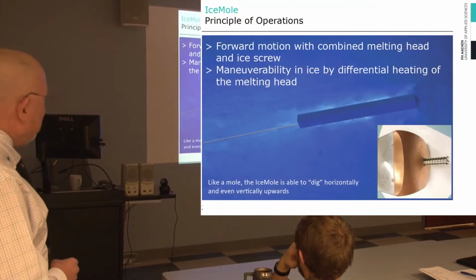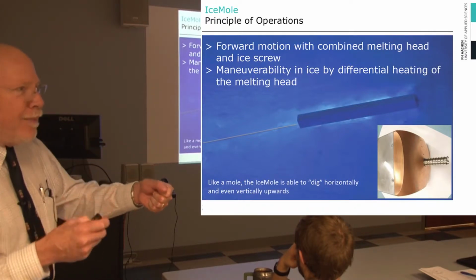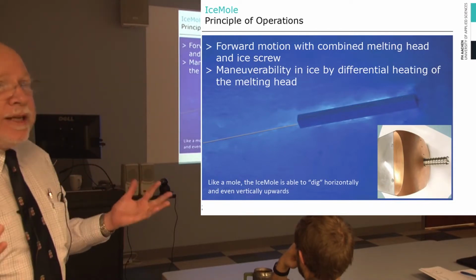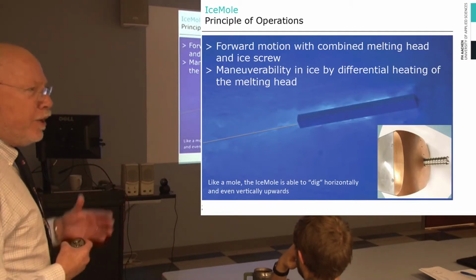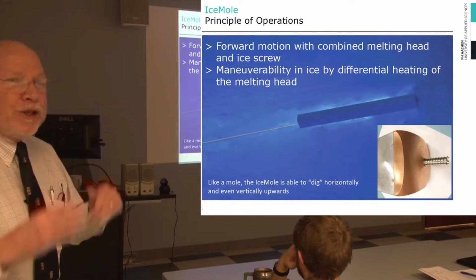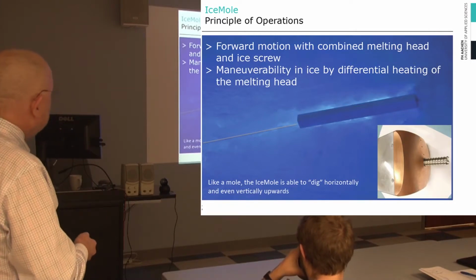This is the cartoon from the Germans on the way it's supposed to work, where they can guide it, they can direct it from the top, they can move it, and it melts through, depending on the density of the ice, maybe a meter an hour or so. So you're not going to drill at the South Pole with this thing, right? Because you'd be there, your grandchildren would have to finish up the drilling. But in shallow ice, this works fairly well.